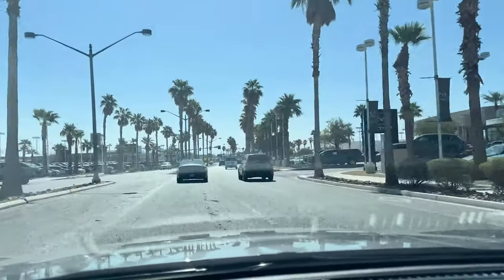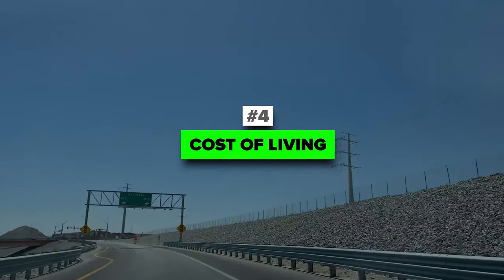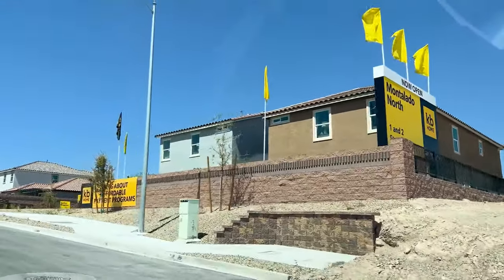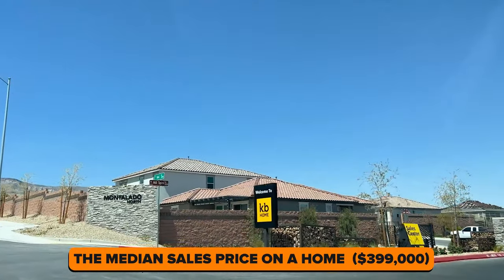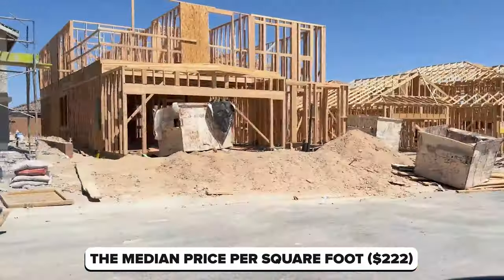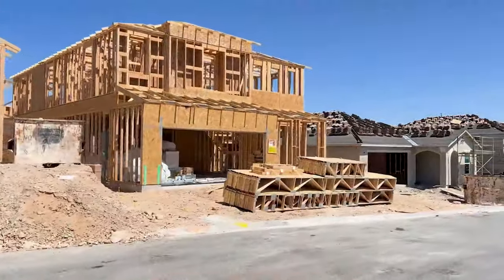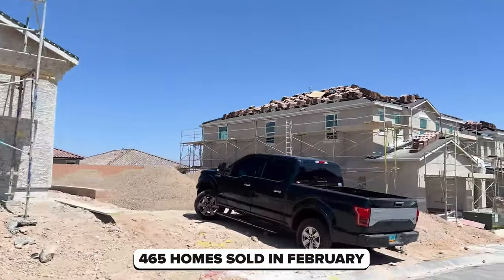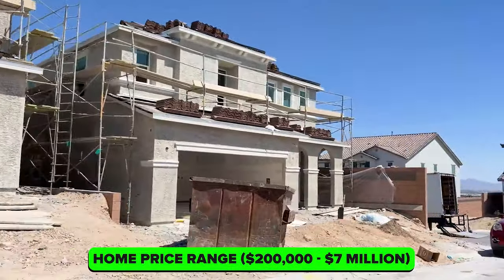I know one of your biggest questions about living in Centennial Hills is, how much does it cost? Let's talk about the cost of living in Centennial Hills. When it comes to home ownership here, the market is somewhat competitive. Here are some numbers to consider here in Centennial Hills. The median sales price on a home here is $399,000, which is 7.2% less than what it was last year. The median price per square foot is $222, which is 5.1% less since last year. On average, homes sell here in 74 days. This past February, 465 homes sold in Centennial Hills, and homes can be priced from as low as $200,000 all the way up to $7 million.